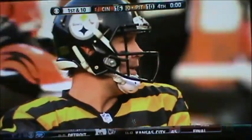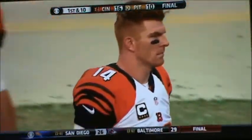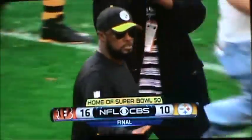And that's how the game ends. He put too much air under it. It landed out of bounds. And the Bengals, for the first time in team history, are 7-0.